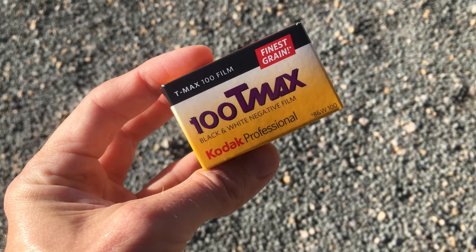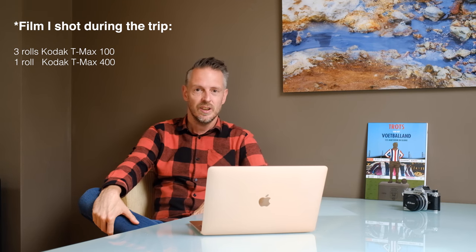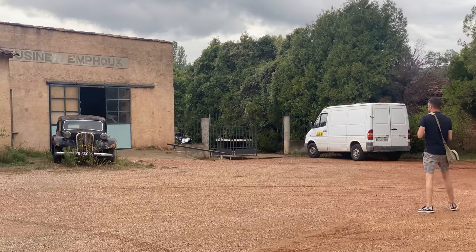I just got four films. Three were 100 ISO Kodak T-Max and one was a 400 ISO Kodak T-Max, and they all look pretty good. In hindsight, a few of the exposures I got wrong, but okay, the light meter didn't work. So I had to either use Sunny 16 or the iPhone app. And there was this situation in Salern, in the village of Salern, where there was this old premise with an old car, abandoned car in front of it.